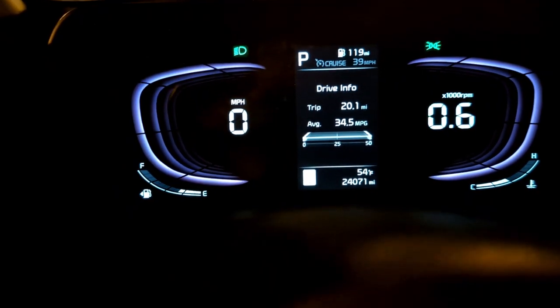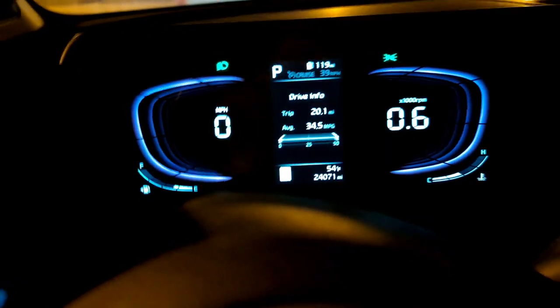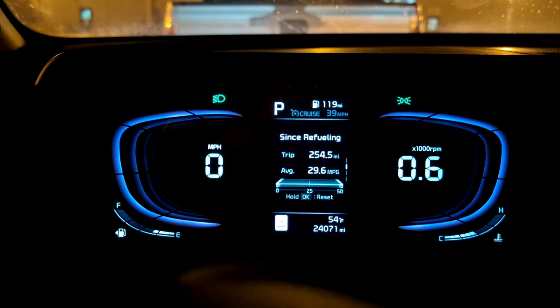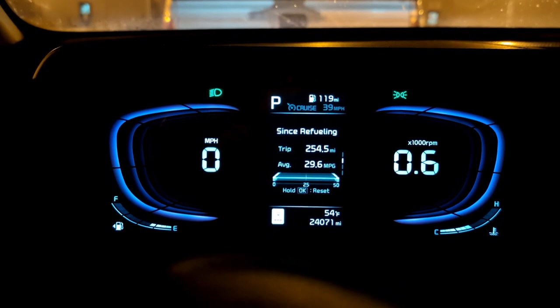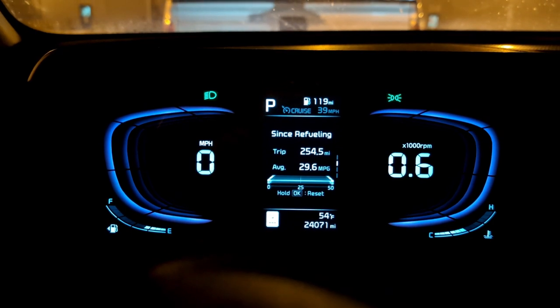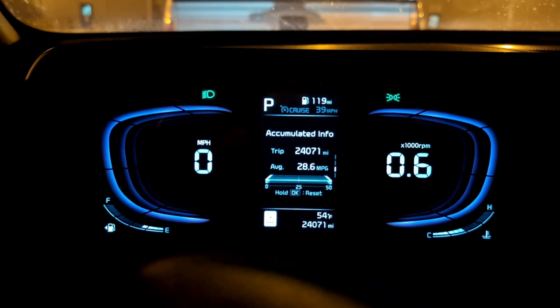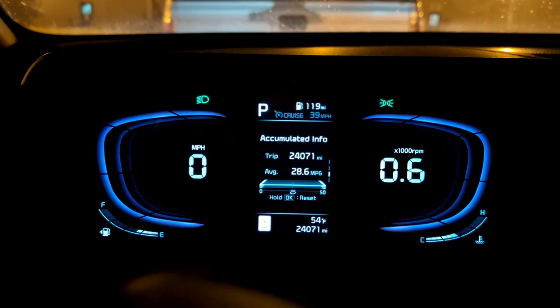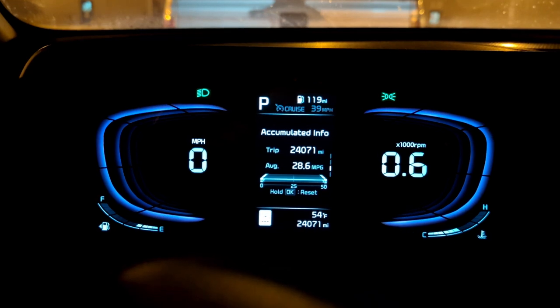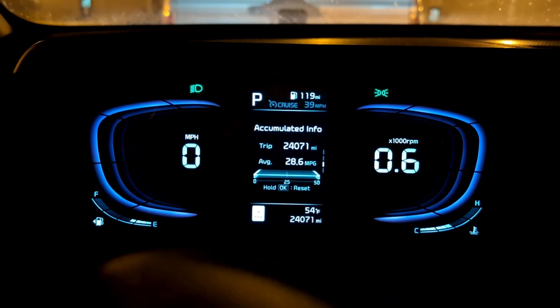So the mileage ended up at 34.5 today. That's a 20-mile trip. Since refueling 254 miles, I've averaged 29.6. And that's mainly to work and back. There's the lifetime, 24,000 miles, 28.6. And that just seems to keep going up.